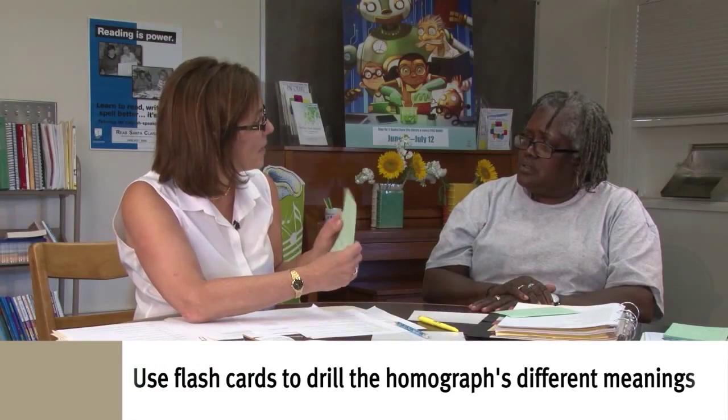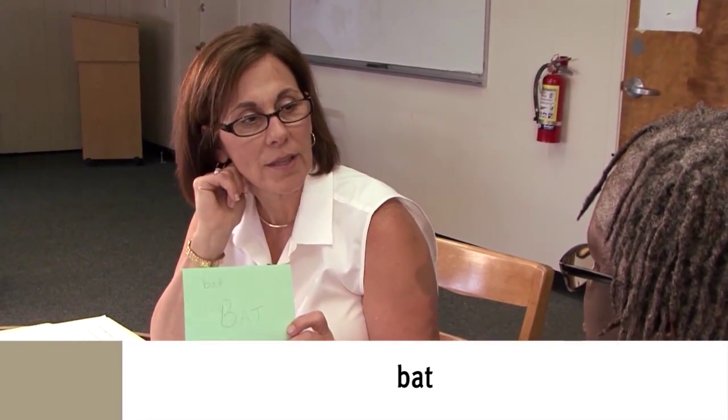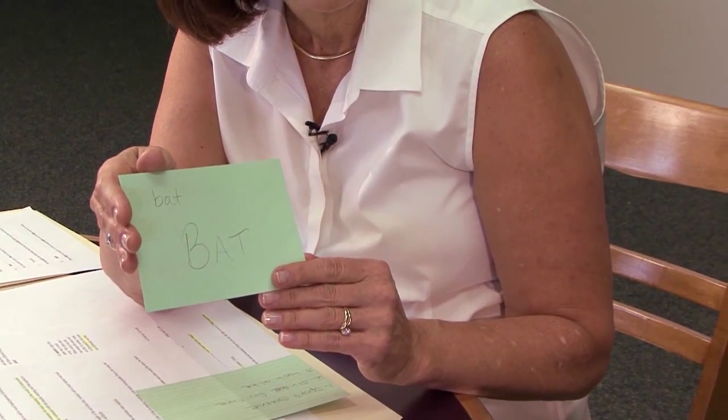I'm going to have you tell me as many meanings of this word as you can think of, because there's more than one. It's the bat, the hitting bat, and then the bat that flies. The hitting bat, if I'm holding the wooden thing, is a bat. But what about when I swing it? It's a verb. Yes, I'm batting.